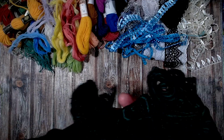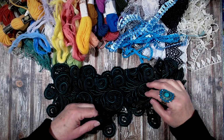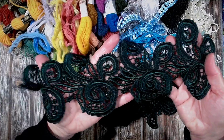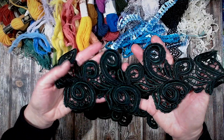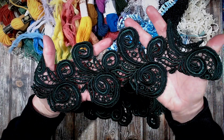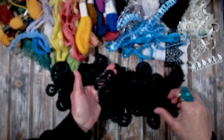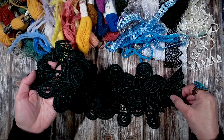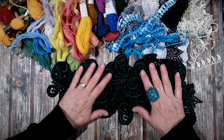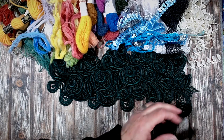Okay, then there was this gorgeous, is it called a groupe? I don't think I'm saying that right, but it's that really thick lace. And it's just gorgeous. It's a nice dark green with these loops on it. And I think there's about 5 pieces there. And the lady charged me next to nothing for this. Yeah, there's 5 pieces there. Gorgeous.